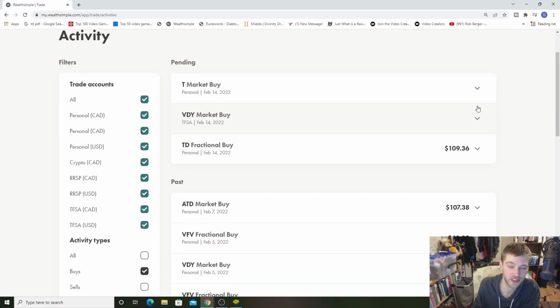And a quick little update on the stocks that I've been buying recently. No surprise to most of you guys, I've just been buying the same old stuff over and over. I haven't been putting too much thought into it because I've just been busy doing other things.